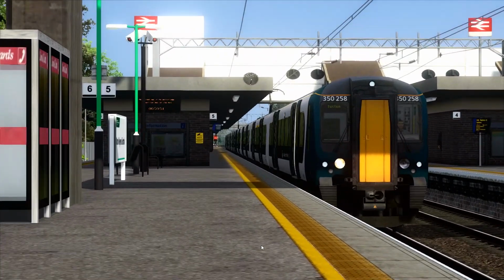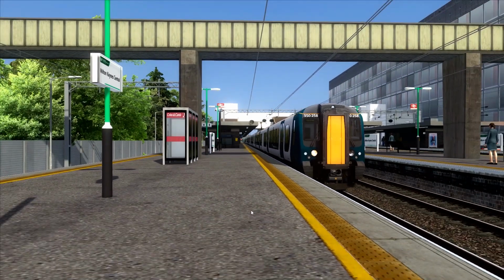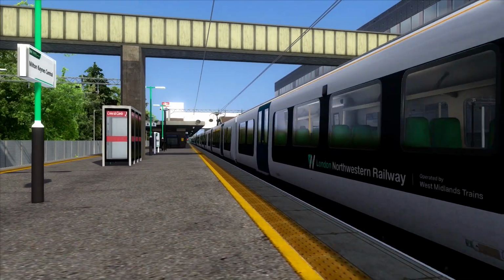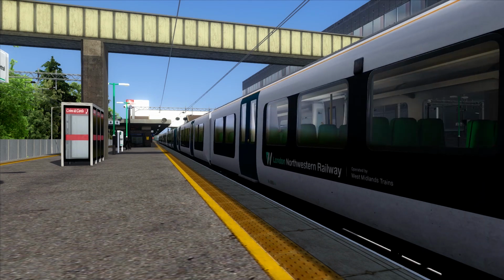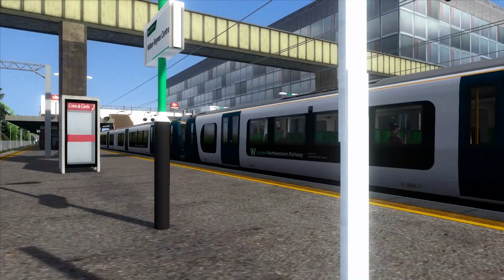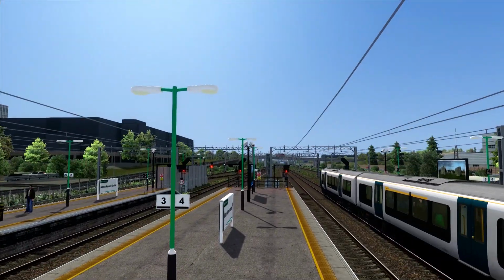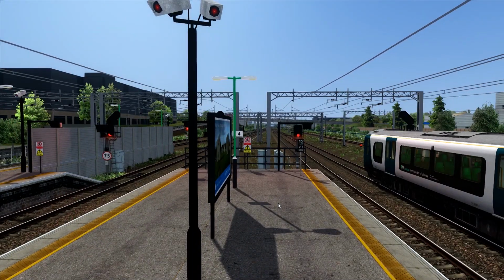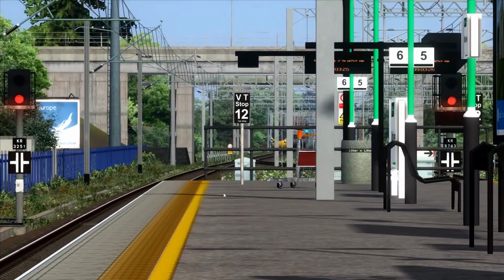It's going to be the 0900 London Northwestern Railway service from Crewe to London Euston. 350-258 is on this one. So this one will be waiting at a red light, presumably for something, but we'll wait and see. Okay, passing now. This is why it's waiting. Another one on the wrong platform.